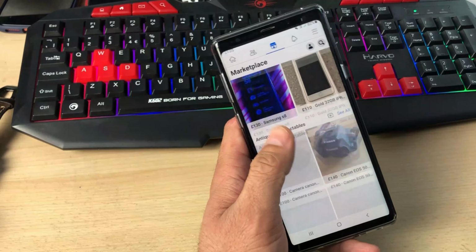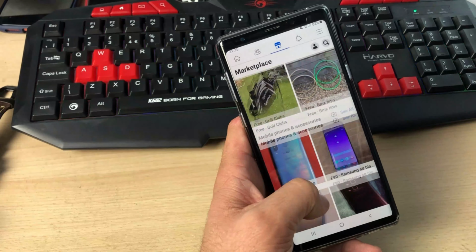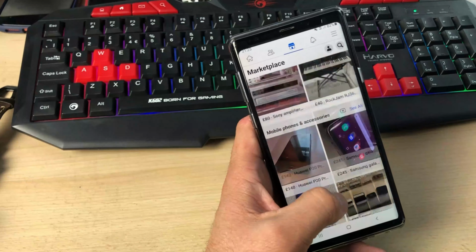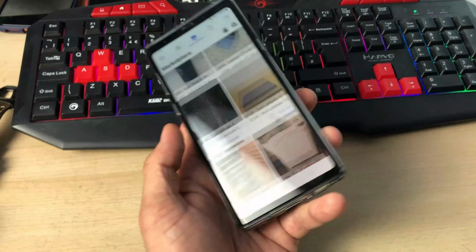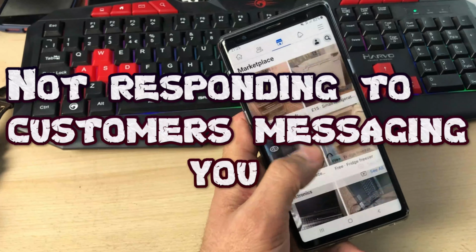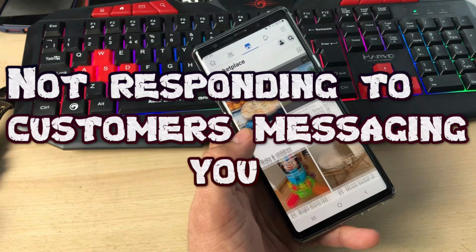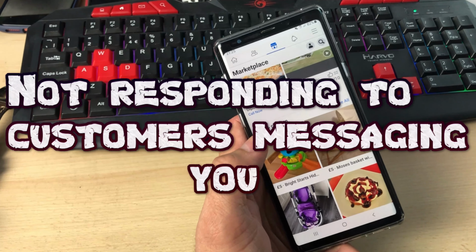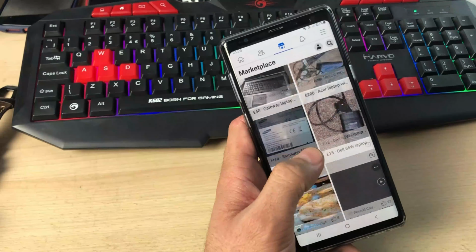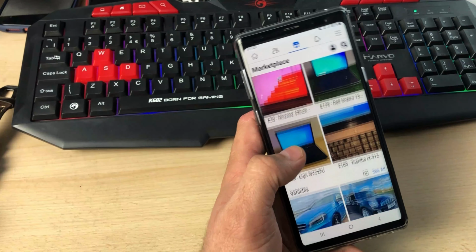Either you follow that guide on Facebook, or you simply don't put a price. You can simply put 1, 2, 3, and when people message you, you can simply answer them for their query. Third thing is, you're not responding to customer messages at all. Whether you're a private seller or a business seller, it doesn't make any difference to anybody. You are not responding to customers' messages at all. That can also flag your account and you can get toasted.